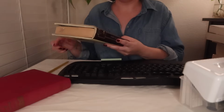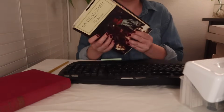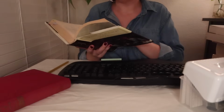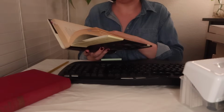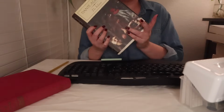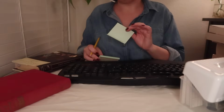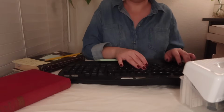Here we have Dante Alighieri, The Inferno. Dante's Inferno. This was something I also couldn't really stand to read, but I think it's because it is kind of like a dense poem. A lot of symbolism, of course, and interesting stuff if you are interested in that kind of thing, but for me, I didn't find it to be a great fit. Okay, we should probably type that in first.